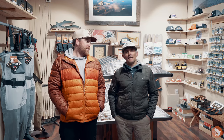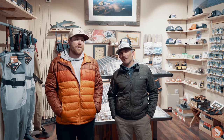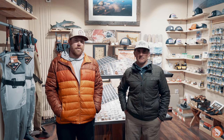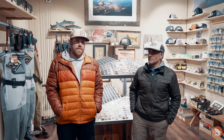All right, number three fly to get you through February is the number 16 black tungsten Zebra Midge. One of my favorite patterns. I'll use it in all kinds of different colors, but today we're using black. You never can go wrong with black. Good attractor pattern, sinks fast, fish like to eat it. Yeah, we were seeing a lot of midges today too. It's kind of crazy.